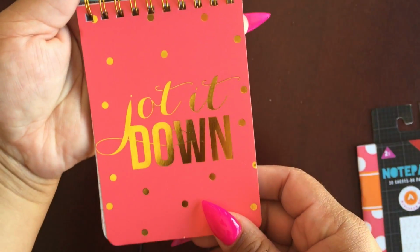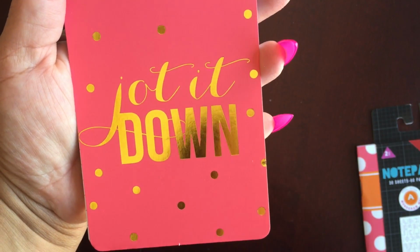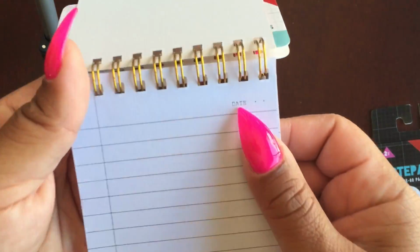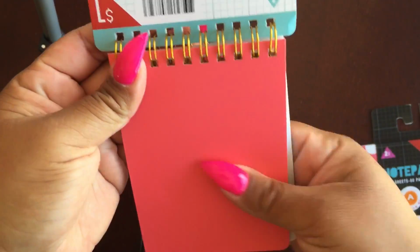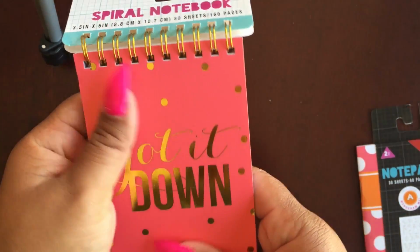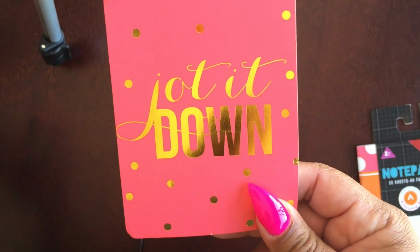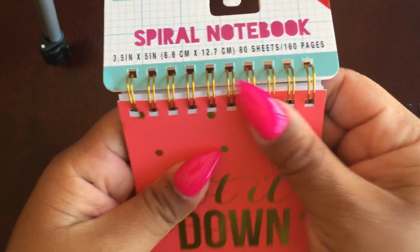And then I got this notepad. I'm sorry, I was gonna sneeze. It's just so cute. You open it, it says date right here. Really cute, they're all like that. And then in the back, I love this turquoise. No, it's not turquoise. Peachy pink color with the gold. It's so cute. Write it down, you have your notes here. You're good. Gold, I love it. So I got that one.